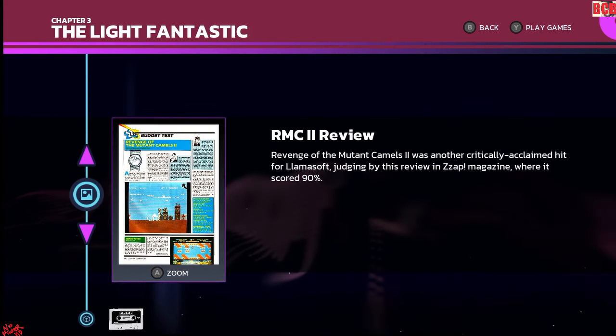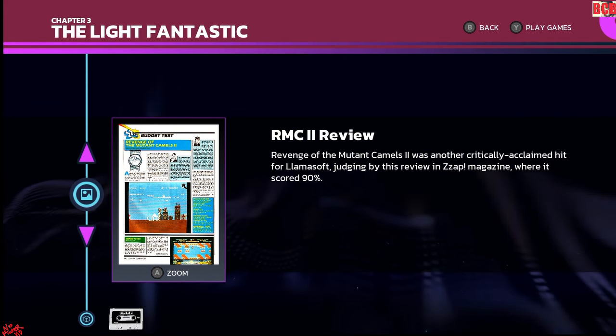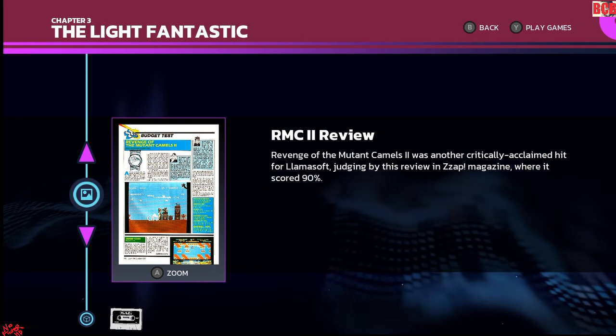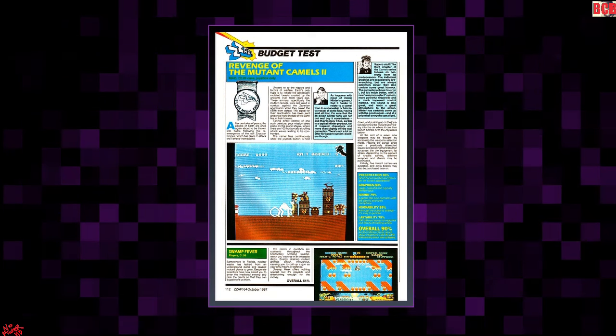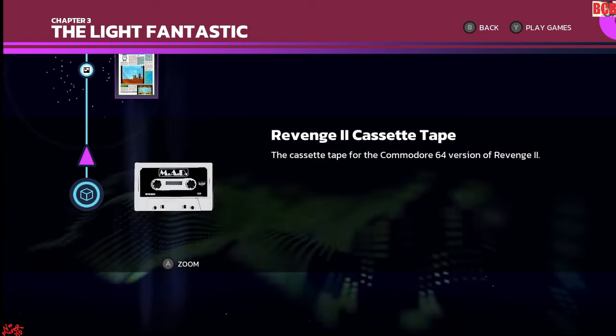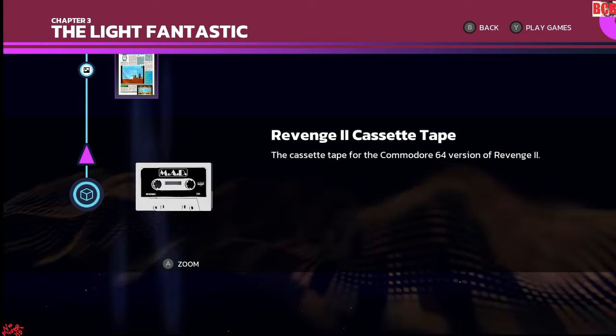RMC2 review. Revenge of the Mutant Camels 2 was another critically acclaimed hit for Llamasoft, judging by this review in Zap Magazine, where it scored 90%. Revenge 2 cassette tape. The cassette tape for the C64 version of Revenge 2.